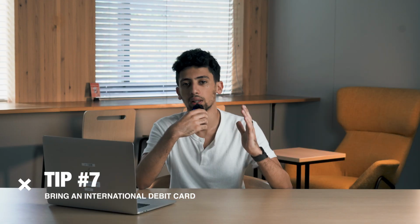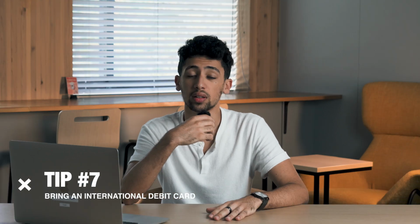Tip number 7 is bring an international debit card with you, guys. This is a very crucial point because what's happening is you get to campus and the campus has a procedure for you to get your Japanese card. The problem with that one is you cannot buy things with it as much as an international card. You can only use it to withdraw cash. So if you bring your own international card with you, you can do quite a lot of stuff and your family can send you money if you need. And in case you want to do an international job, people can pay you through that.